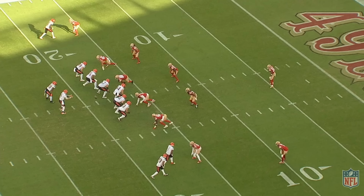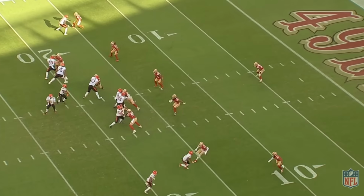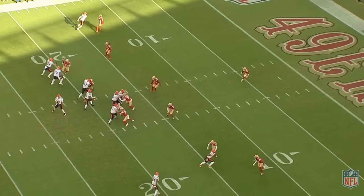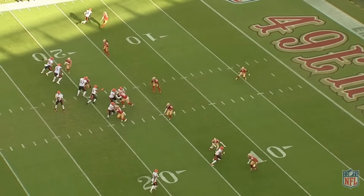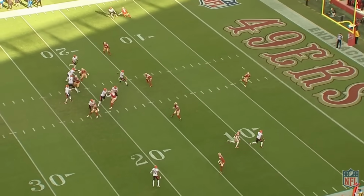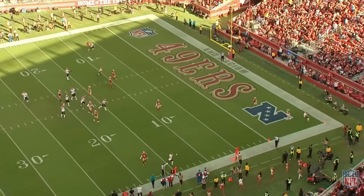Watch that nickel defender over Chase here with his eyes. Right there. See that? Just that quick little hezzy right there. I'm going to go make a tackle. No, it's over. I'm just going to get yelled at on the sideline. So really nice play call. Great job from Burrow, not missing a layup.